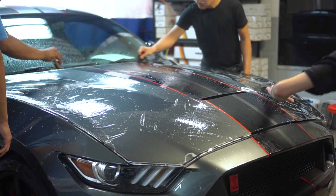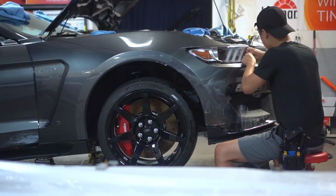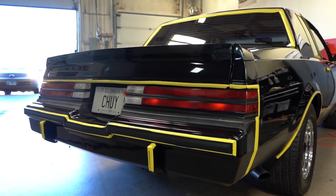Quick update for you of what's going on in the shop. The Ford Shelby GT350 that we wrapped the entire front clip in paint protection film has to get the sealant put on it. We have a Buick Grand National that we're doing a full paint correction, and it's going to get Modesta's BC08 entry-level coating on it.